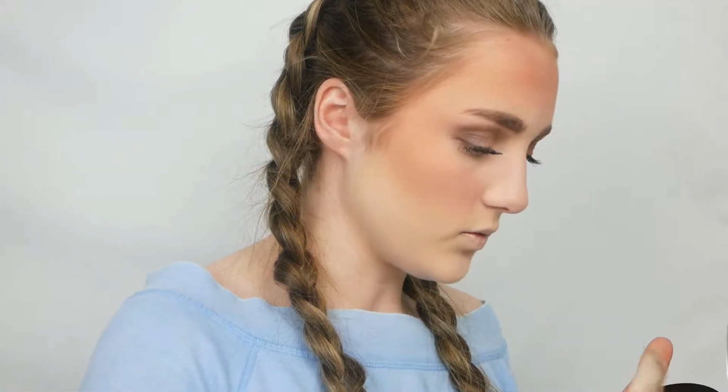This just comes out as glitter, and I'm not a fan of it at all. So I'm just going to apply that to the drugstore side. Hopefully this will make it a little bit better and prettier.